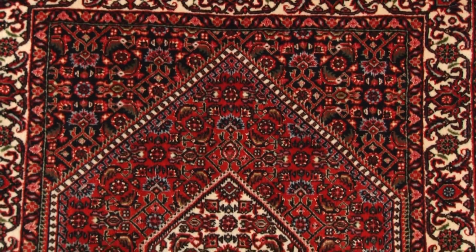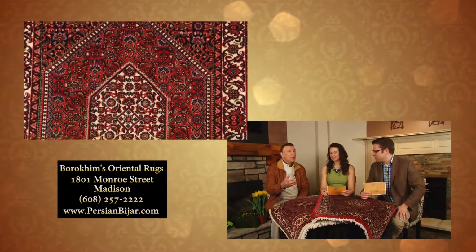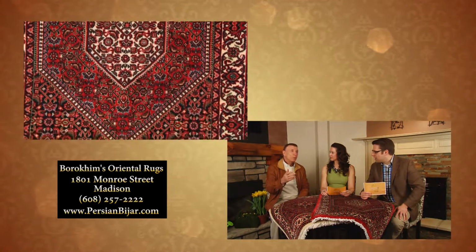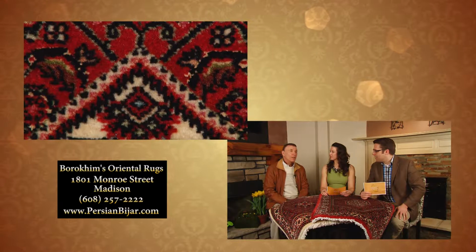Let's talk about some of the rugs that you brought with you here today. Let's learn a thing or two about these. In looking at rugs, the most important thing is country of origin, number of knots per square inch, intricacy of the design, type of wool. Sometimes they have silk highlights.